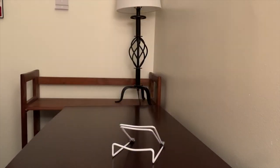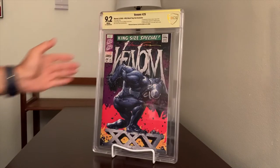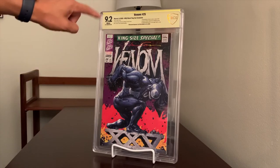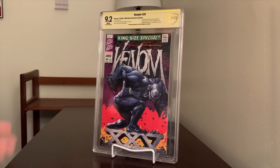Well, as you saw in some of my other videos, I did drive down to Kansas City. It was a long drive. And he was selling these Venom 25s. This was the secret variant. Unfortunately, I was not able to press it, so it didn't come out with the best grade. But either way, great to get it signed. And an unbelievable cover, obviously an homage to the Hulk one.